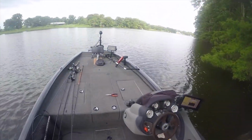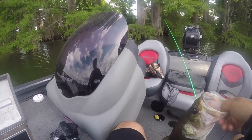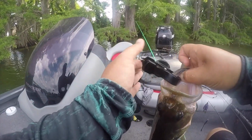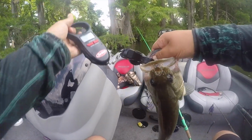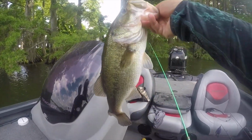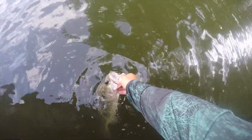Let's put him on the scale real quick and see what he weighs. It's only a 1.9. Close to a 2-pounder. Felt like he was bigger than that. I'm gonna get a quick release on him. We're gonna get back in there because these fish are biting now, y'all. Let's let him go. Get a new worm now.